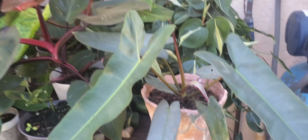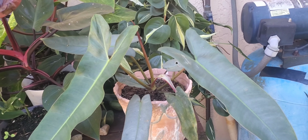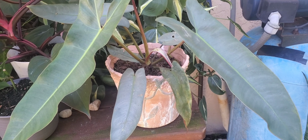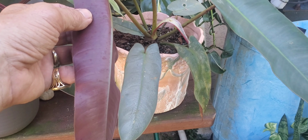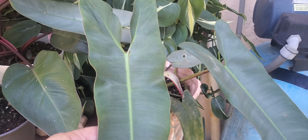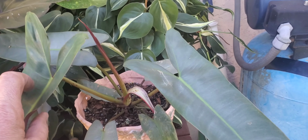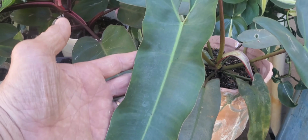Now, a while back, someone came over and traded a tiny little piece of this plant, which is the Atabapoense, and look how it grew, people. It's got these long petioles and arrow-shaped dark green leaves, long leaves, and the underside is a nice dark maroon. And these can get real big, these leaves.